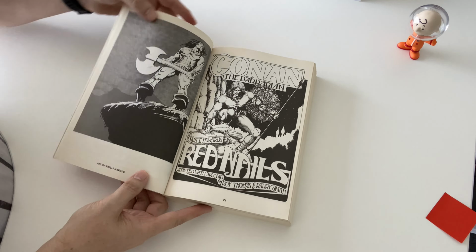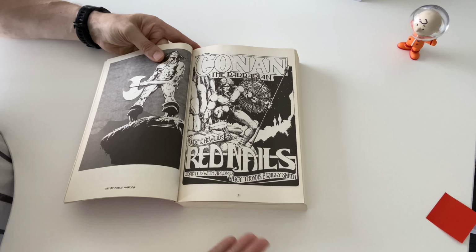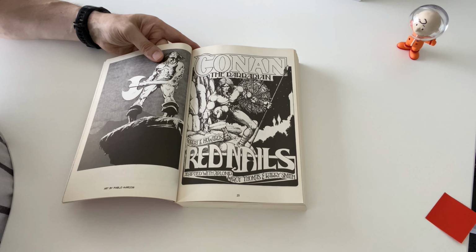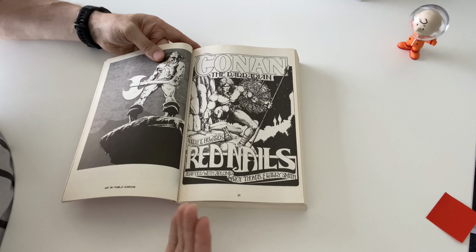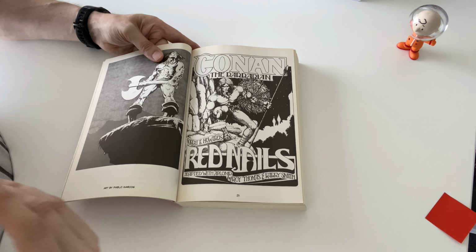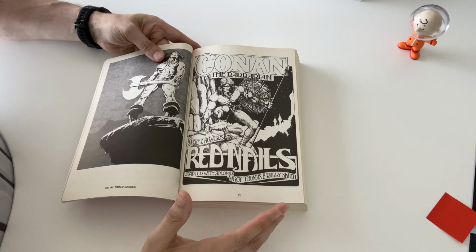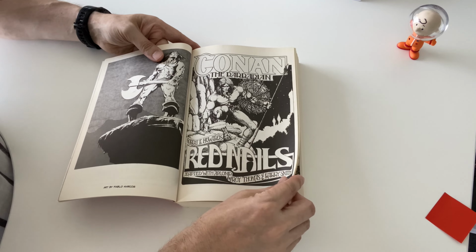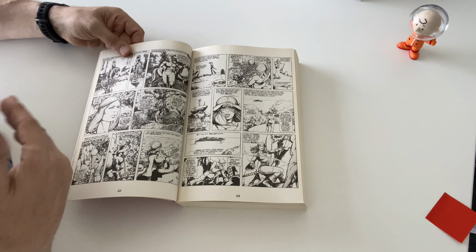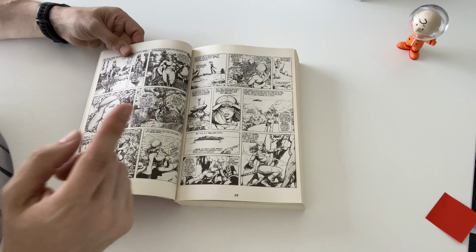Now, I have commented on this before. I think Barry Windsor-Smith and Ernie Chan, the two of them really nailed the Conan character. They know the Conan character. They know what it looks like. They know its ins and outs. They know how he's supposed to look. So when I find their work, I find it to really just knock it out of the park, in my opinion, as to what I think Conan should look like, because I completely agree with both of their interpretations of Conan. And this story starts off very close to the written version with the whole dragon thing.